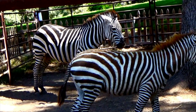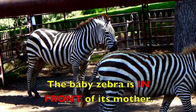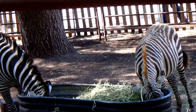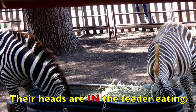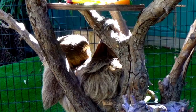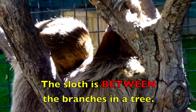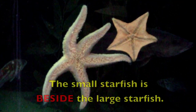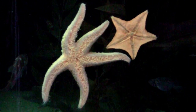Now, boys and girls, where is the baby zebra? The baby zebra is in front of its mother. Where are their heads? Their heads are in the feeder eating. Where is the sloth? The sloth is between the branches in a tree. Where is the small starfish? The small starfish is beside the large starfish.